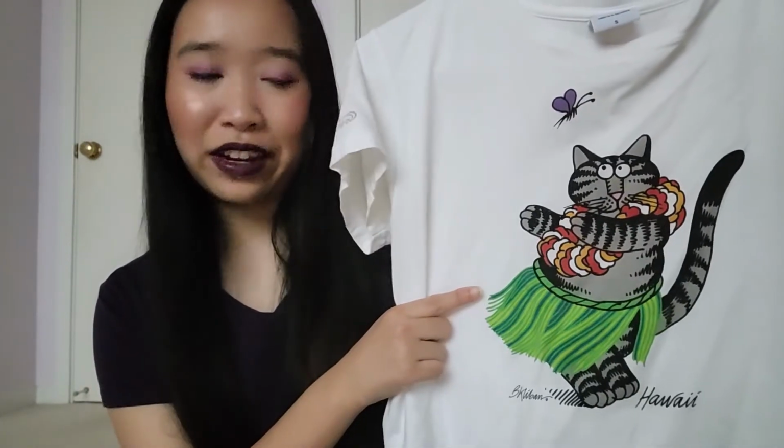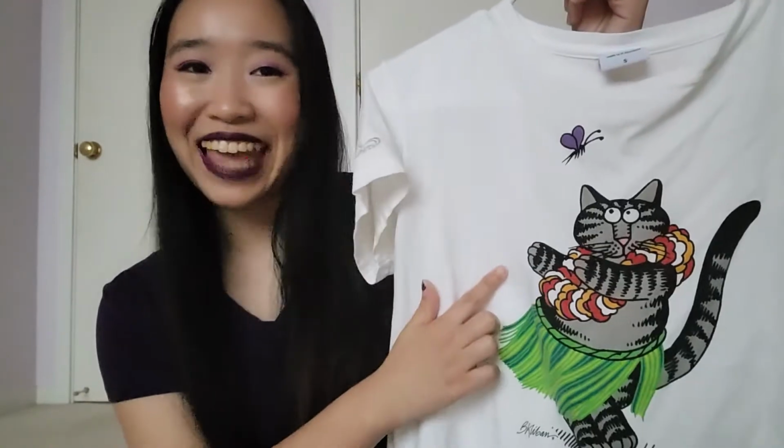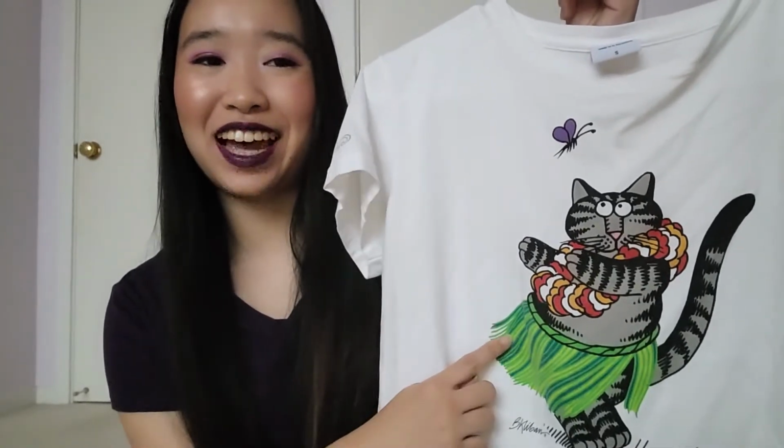This is also another travel memento, so this is probably also a keeper. I got this the first time I ever went to Hawaii. The first time and the only time I've ever been to Hawaii. My mom's a big fan of this artist. I can't remember his name, but he draws these cats. And obviously this cat's got a little lei and is looking at a butterfly. It's very cute, it's very me. So this is definitely a keeper.